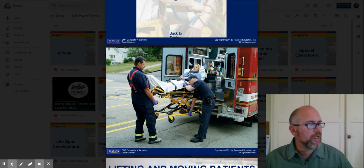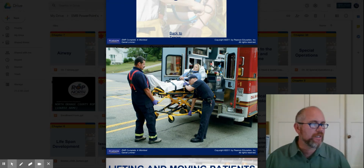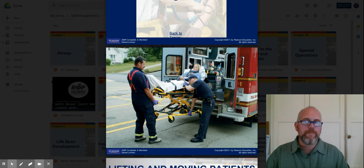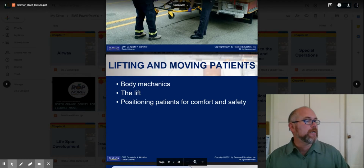It's all about lifting and moving. There are definitely techniques that we have to practice. I'd love to be in the classroom because we'd be using our gurney right now to actually do that practice, but unfortunately, we don't have that ability. I'm not going to really ask you to do much at home, although we're going to really discuss this. When we get back in person, we will definitely be doing this and practicing this process.